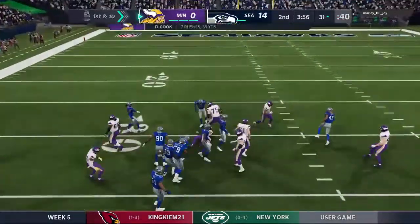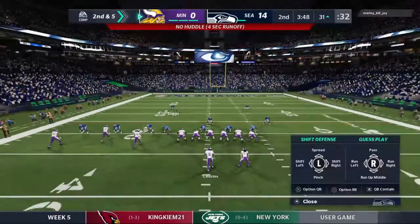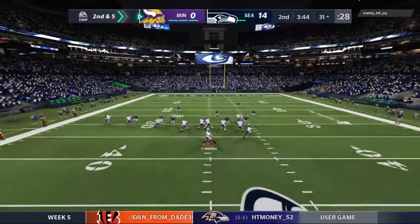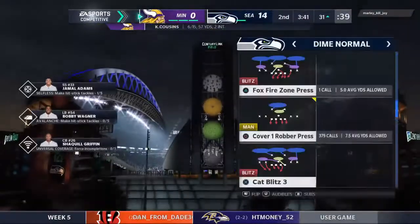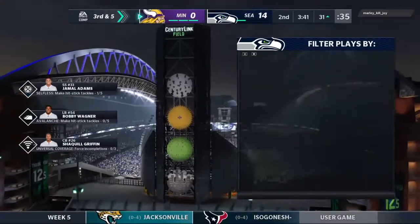And Cook getting the call there on first down as he works his way forward for a nice gain of 5. The first down run got 5. Here's 2nd and 5. Now Cousins, on the Seahawks 31. Hit as he throws there, incomplete. This defense has been very disruptive early on as they force another one to go awry.